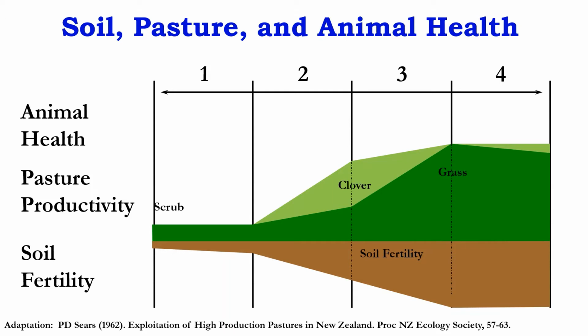Starting with scrub and low soil fertility. Brown top and danthonias are the most common grasses in these landscapes, as the soils are very thin. Pasture potential is huge, and that's why farmers engage in activities such as drainage, fertiliser, weed and pest control, and putting in legumes. This is primarily achieved through turning over the soil by cropping. Animal health issues are relatively few due to low livestock numbers at this phase.